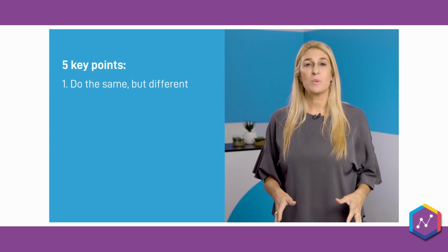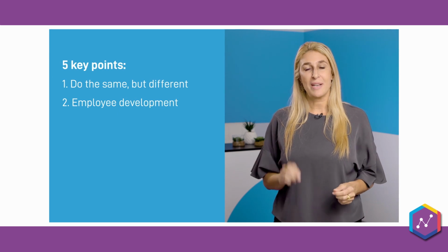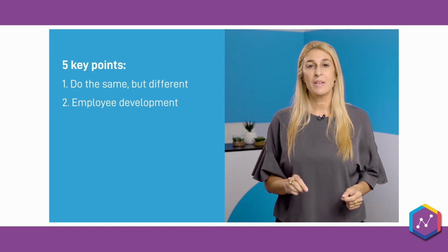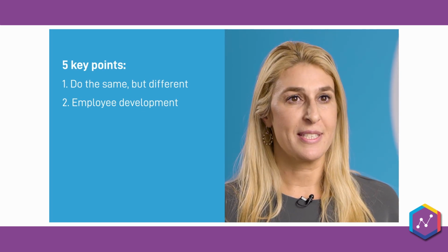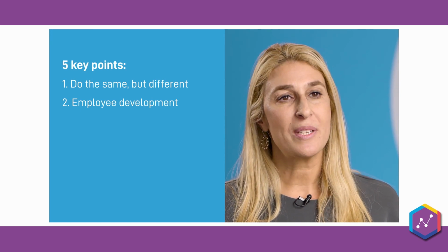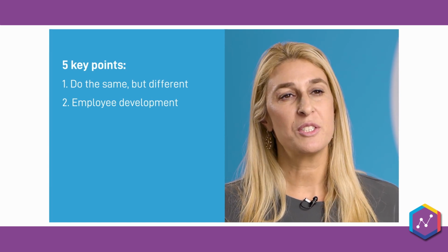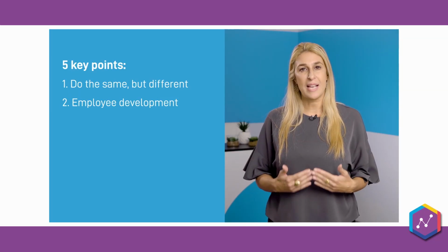The second thing we decided was to hold on to our good employees. We know when this crisis is over, and it will be over, we will need them. Our good employees were sent to service, to R&D, to other departments, because we know that once they're there, they will learn new things. And when this crisis is over, they will get back to us as experts.